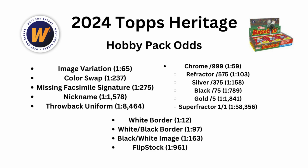Plus on the rare side, we got the nicknames and the throwback uniforms. 1 in 1,578 for the nicknames. Holy moly. Plus the throwback uniforms, 1 in 8,464. If you got a Johan Rojas of a throwback uni out there, we want to see it. Go Phils. We also have the white border, 1 in 12, so about 2 of those per hobby box.